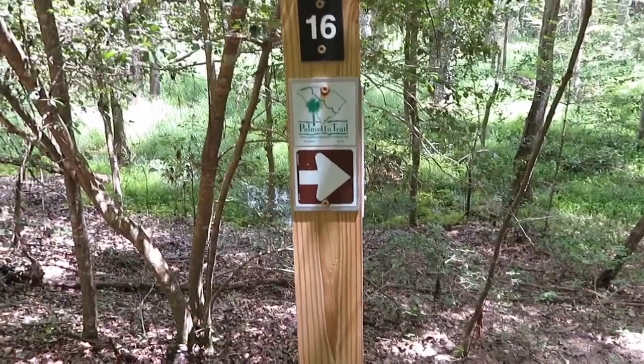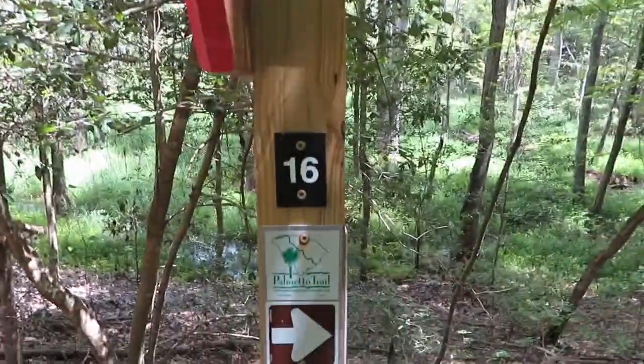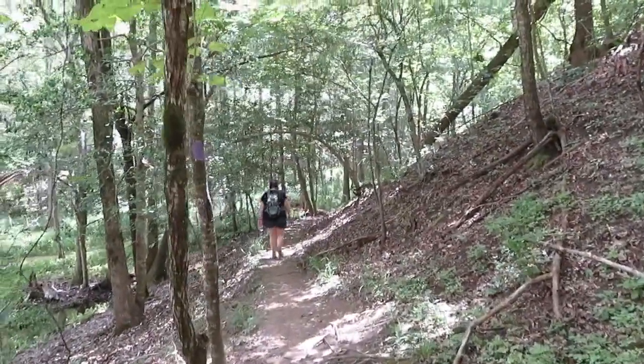So we are actually on part of the Palmetto Trail right now. We actually came up from this way, and now the hilltop route meets into it, and we're going that way down the Palmetto Trail.